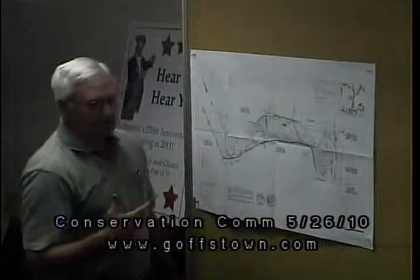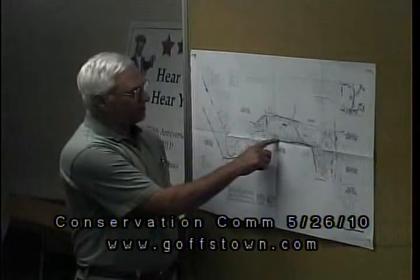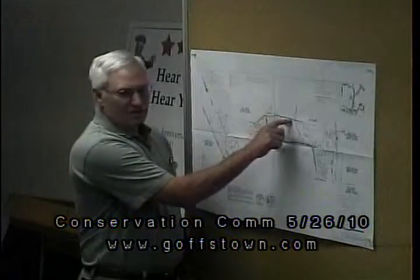So were there more wetlands? Yes. I flagged more wetlands along the southern property line of the property. I could not find any evidence of wetlands in this location, and I did not find evidence of wetlands along the property line.